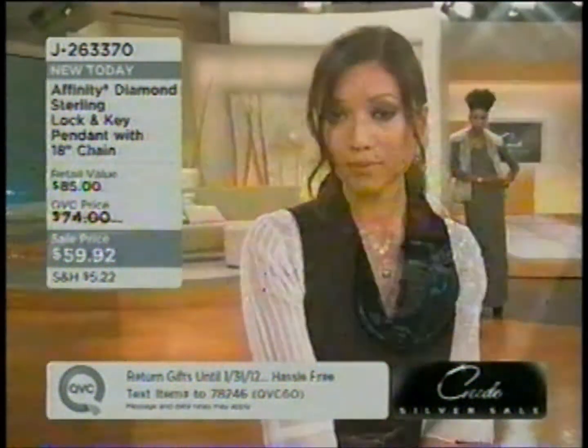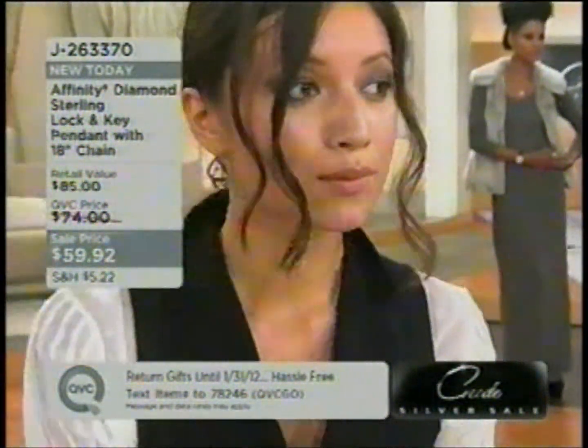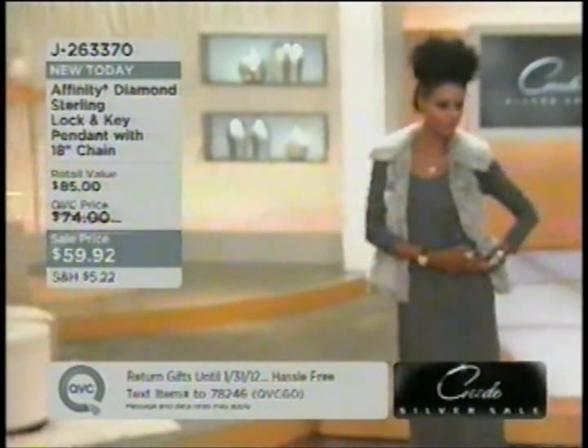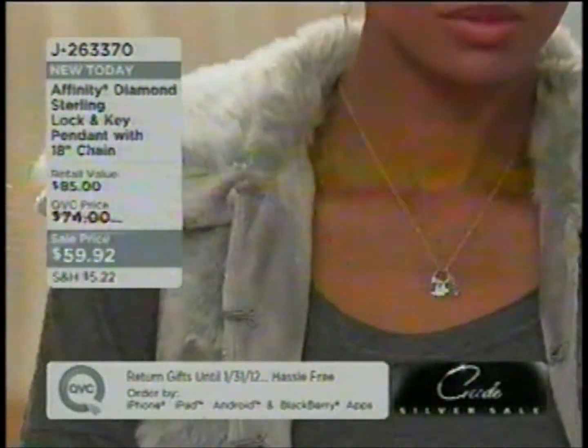Maybe a nice sweater and some tights. A friend in the office. We all have those people in the office we want to give something to. How about diamond jewelry for $60? Yeah, absolutely. You would easily spend $60 to send somebody a bouquet of flowers, and now here's diamond jewelry that they'd have for a lifetime.